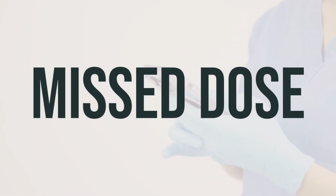If you forget to use a dose, use it as soon as you remember. If it's close to the time for your next dose, just skip the missed dose and use your next dose at the usual time. Don't take a double dose to make up for the missed one.